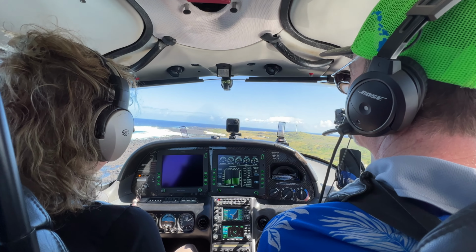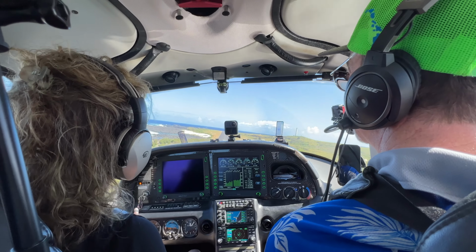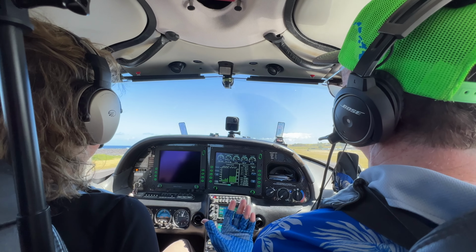Feel the wind? 15, so go ahead. Correct for the wind. There you go. That's it. Small corrections. Oh, yeah, it's just one shift. Okay, now 14%, so start bringing the power back. Now start pulling on the stick. Pull. Right there. Hold it. There you go. You got it.